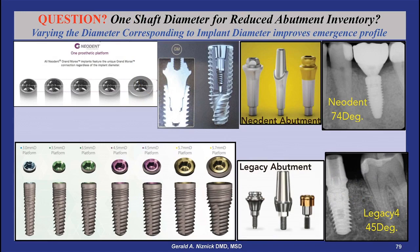A number of implant systems only offer 1 diameter to the abutment connection for all diameters of implants, claiming the advantage of reduced abutment inventory. The Neodent, Straumann's Brazilian value-priced implant, has 5 diameter implants with just 1 diameter of internal shaft. In the case of Neodent, with its long lead-in taper, this requires long abutments and usually requires countersinking of the implant during insertion. These abutments with the Neodent wide implant create an undesirable emergence profile.